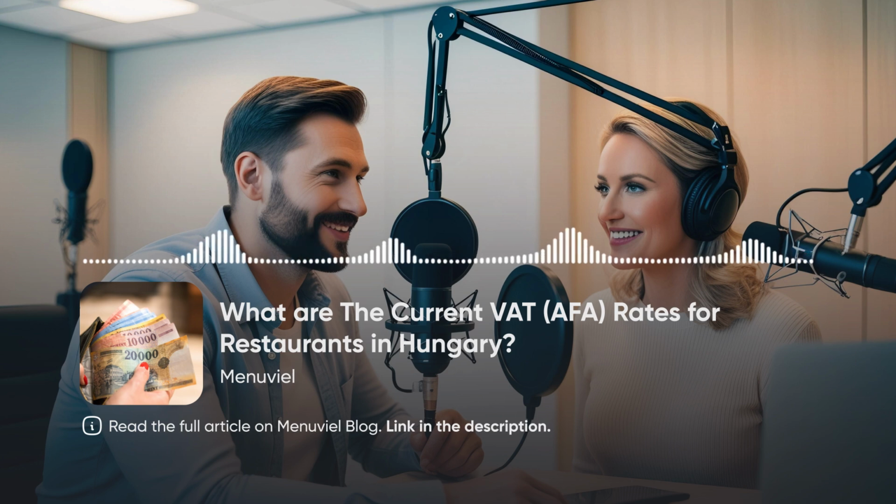the government. Not exactly. It's not a flat 27% on everything. Hungary has this multi-tiered VAT system. So different VATs for different things? That's the gist of it. They have reduced rates on certain essential items. Think about the staples you'd find in any pantry: bread, milk, your basic fruits and vegetables. The stuff everyone needs. Exactly. Those are all taxed at a much lower rate, just 5%.